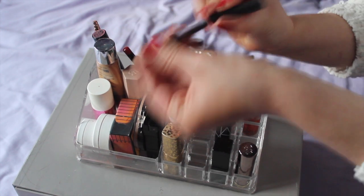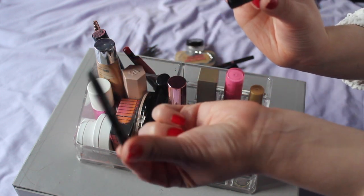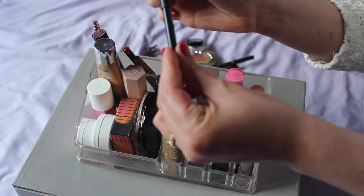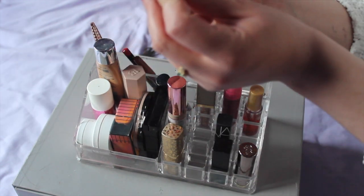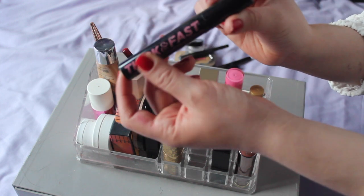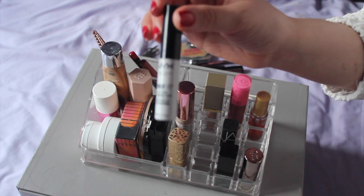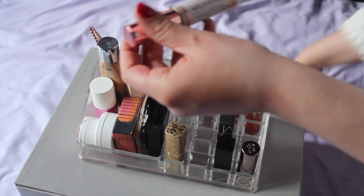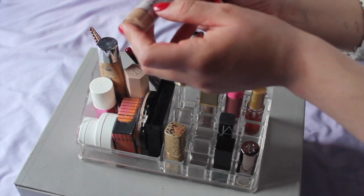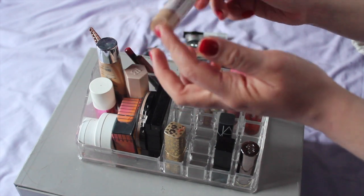This Soap & Glory Smolder black eyeliner, it's in my project pan and it's my only black eyeliner anyway, so I keep that there for my tight line. For mascara, the Thick and Fast, I'm also trying to use this one up. Then I have my NYX eyelid primer. So again, this is my only eye primer, so I'm going to keep it in the basket. And the same goes for my concealer. This is the Revolution Conceal and Hydrate. I bought this to replace the e.l.f. one that I just finished.